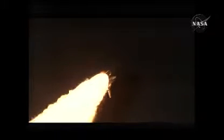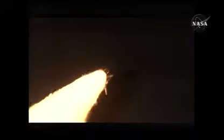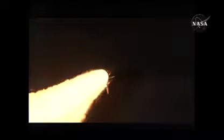Discovery, go at throttle up. 3 main engines on board are throttling back up. Now 1 minute, 12 seconds into the flight, Discovery flying at 1,800 miles per hour, 10 miles in altitude, and 11.5 miles downrange from the Kennedy Space Center.